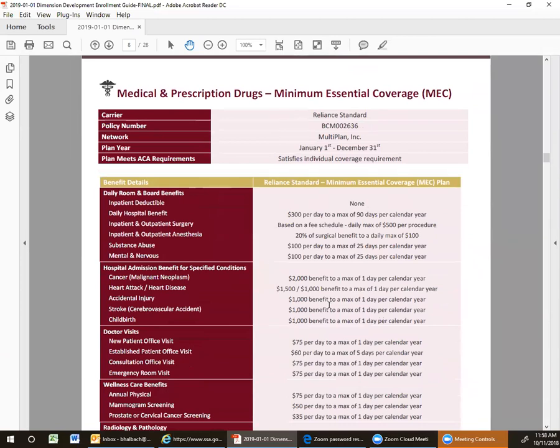Another medical option this year is the same that we've offered in the past. It is called a minimum essential coverage plan. So this is different than your major medical, and they serve different purposes. The major medical covers an unlimited amount per policy year. This minimum essential coverage covers a limited amount per policy year.